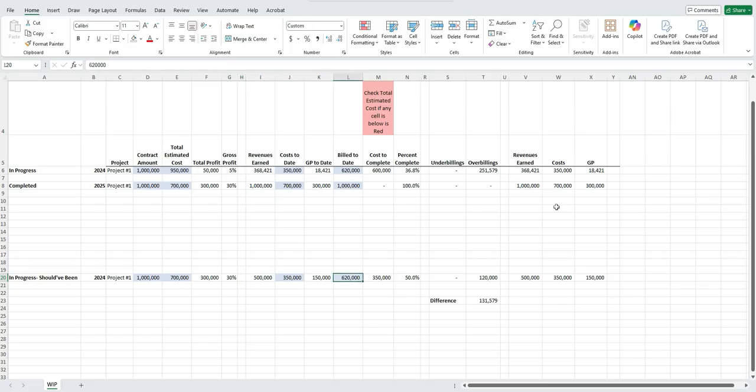Everything else is the same as far as billings to date and cost to date. That overbilling of $251,000 decreases to $120,000. That's a $131,000 difference. That difference affects your current liabilities, your working capital. That's a huge amount. Not only that, but that affects your income as well. Your gross revenues should have been $130,000 more.